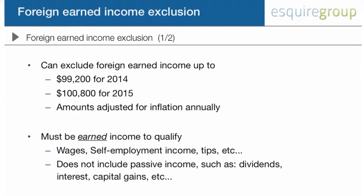The foreign earned income exclusion is basically an amount that Americans living abroad can earn tax-free. For 2014, that number was $99,200. For 2015, it's $100,800 that can be earned tax-free. The amounts are adjusted annually for inflation, so they're always going up.